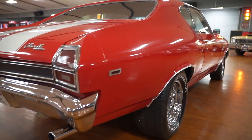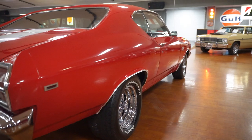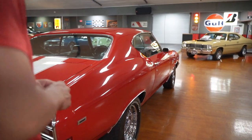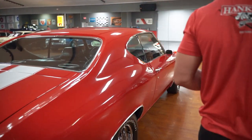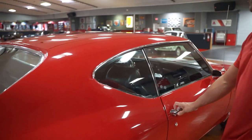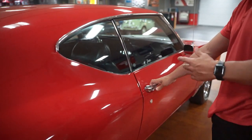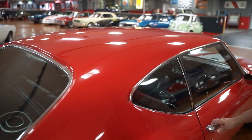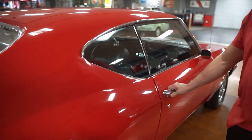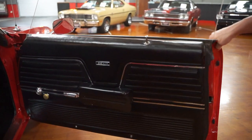Shooting down the passenger side of the car. Again, the door fitment, very good, just as the driver's side is. All the paint on the roof is real good. Other than the two little blemishes I showed you at the beginning of the video, I don't see any other issues with the paint at all. And of course, red is one of the most desirable colors in a muscle car.